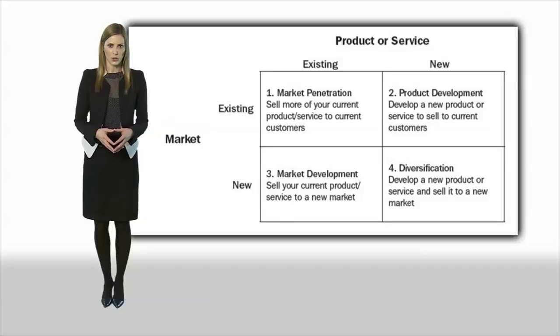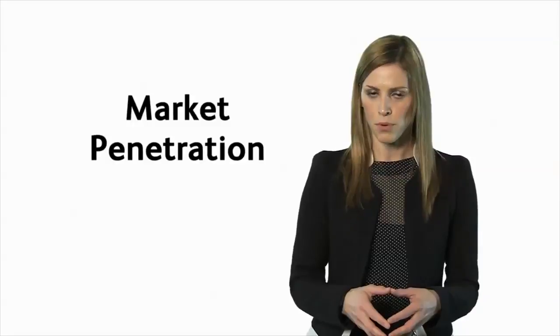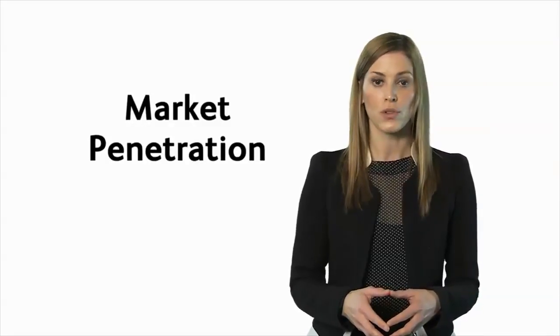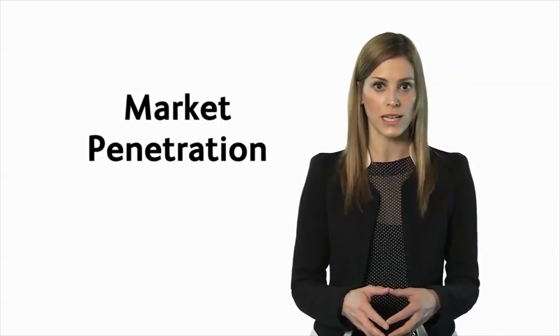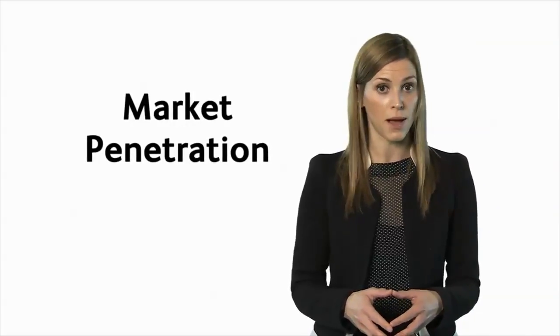The first option, which is also the easiest and least risky way to grow your business, is to sell more of your existing products or services to your current customers, or people like them. This is known as market penetration. You could do this by promoting your business more widely so that you can reach more of your target audience, and you could offer a special price or promotion to encourage them to buy.